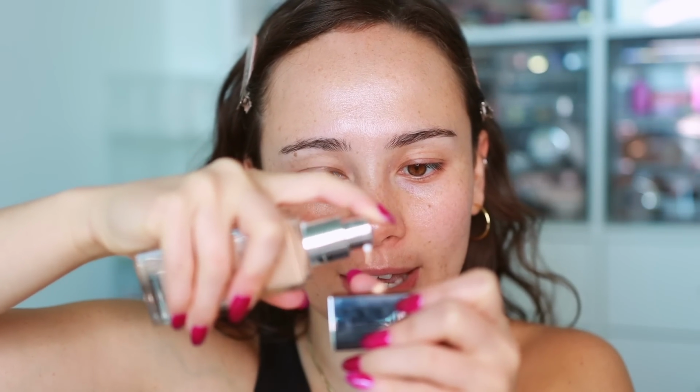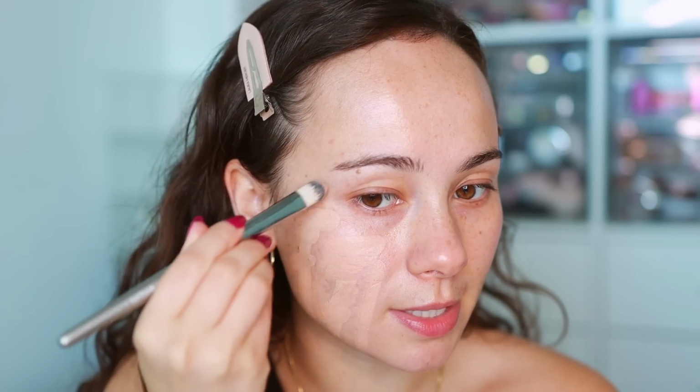It's a pretty thin consistency compared to a lot of other foundations that I use. And why I like this is because it looks really thin on the skin. It doesn't cake up, and it does give such a pretty skin-like glow. I've talked about this foundation for years, literally.